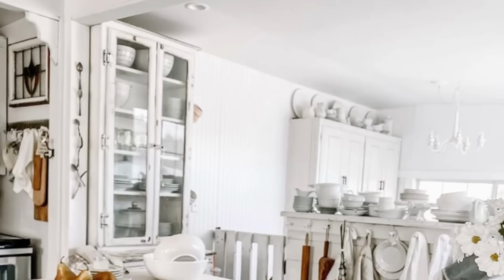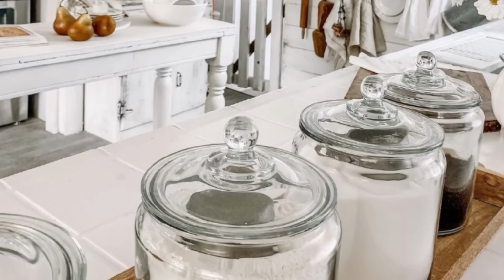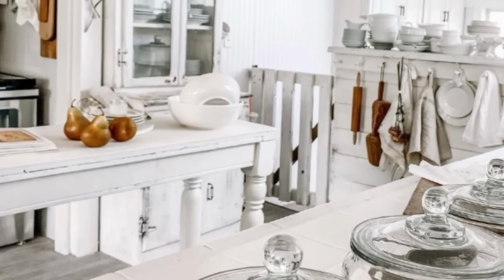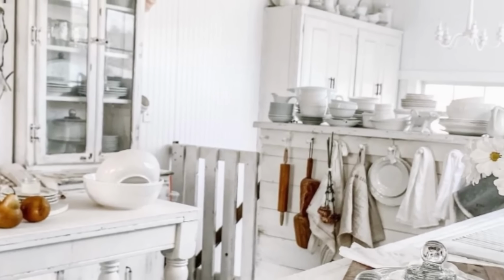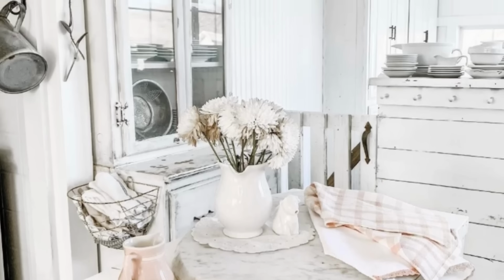In the kitchen. Accessories. Incorporate natural elements into your decor. Use woven baskets for storage or display dried flowers in glass vases. Decorate the walls with vintage or nature-inspired artwork, or hang a collection of white plates on the wall in a symmetrical arrangement.